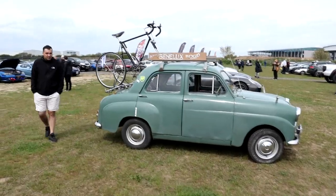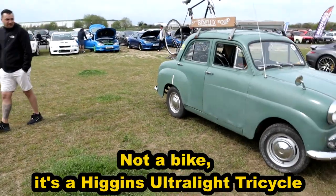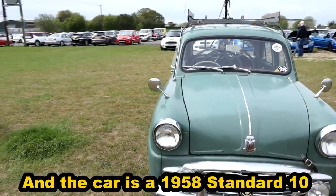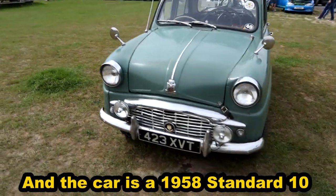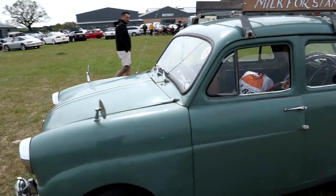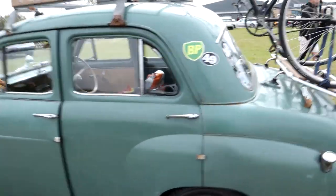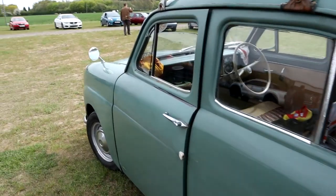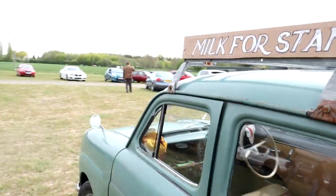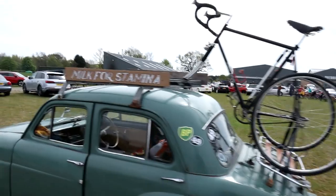Just spotted this. Bike on the back's almost as big as the car. Very nice. Looks to be all in original condition as well. Well, you can see in there through the window. Unusual to see one bike on the back like that though.